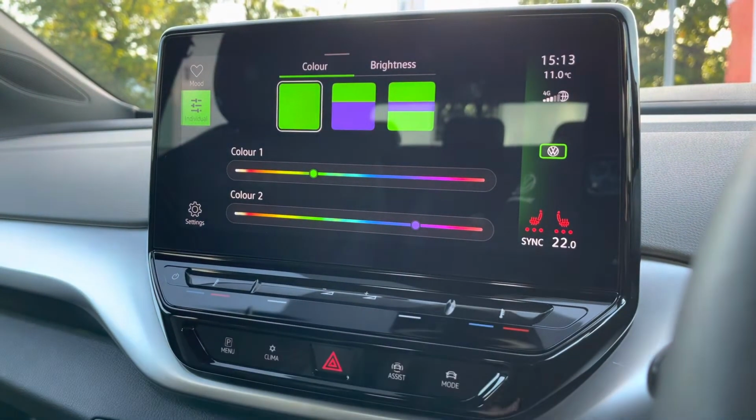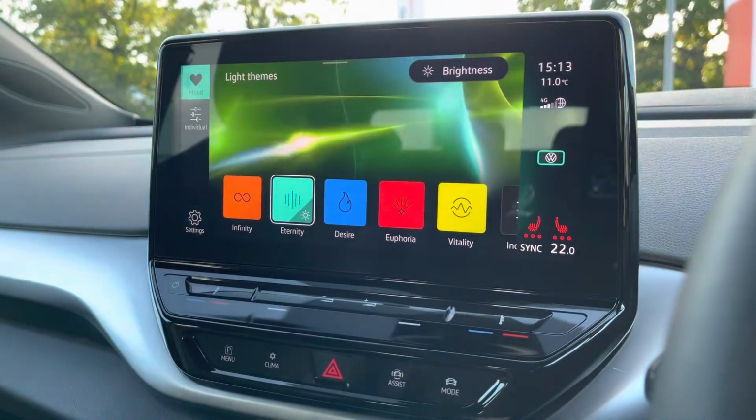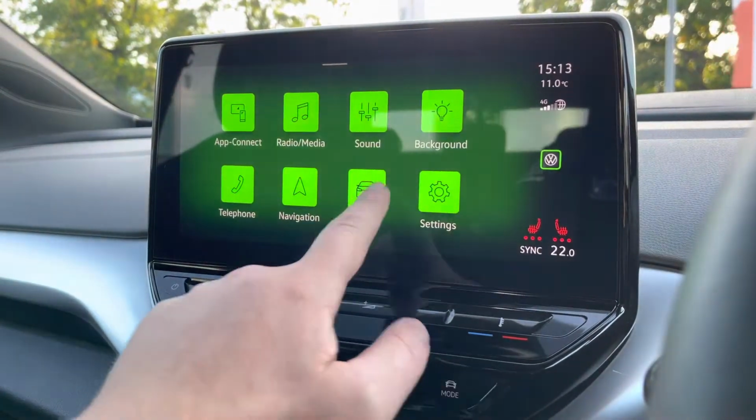Got the optionally fitted ambient lights pack as well, giving you 30 different colours to choose from, depending on your preference. You've got these preset light themes there as well, so it really does transform the interior while driving at night, making it a much nicer place to be. You can also adjust the brightness of it as well.